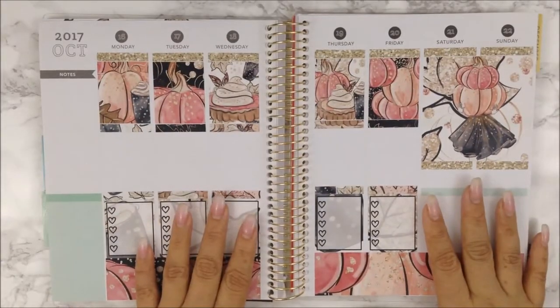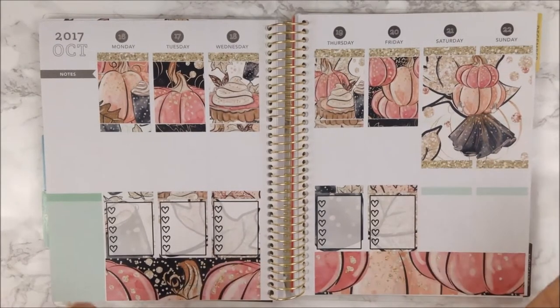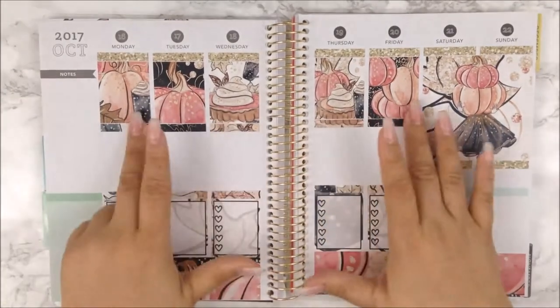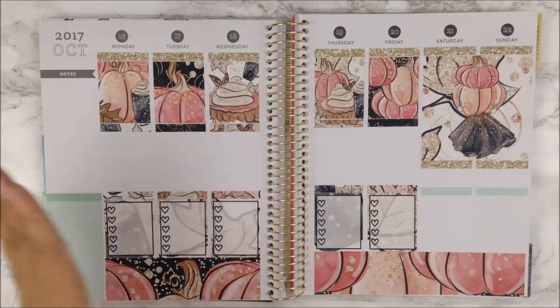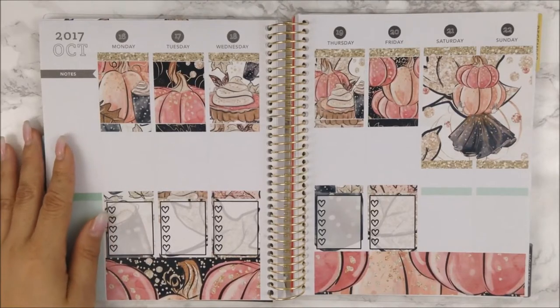One thing I could say is that I wish there were corresponding glitter headers to match the kit, because this is a beautiful kit. And even though I did work in the decorative headers into the spread, I'm still liking it. I just love how the stickers look. I love it. And if I forgot to mention, it is on matte because I don't do glossy, but yeah, I think it's turning out awesome.